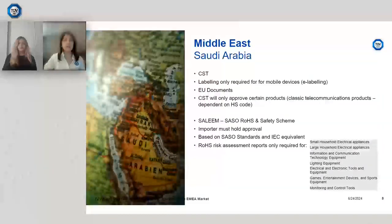Since the GuardLink's main function is for security and not for telecommunications, it's likely that the CST approval would not be required, but it does need to remain compliant with the CST technical specification, even if no certification is needed. We can obtain a formal confirmation from the regulator that it is out of scope upon request. Even though this product won't be CST certified, the SASO approval is required.